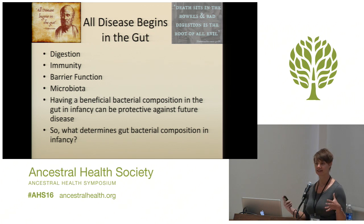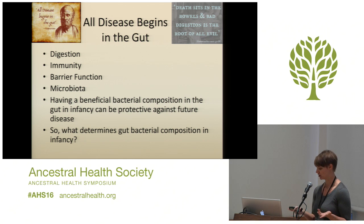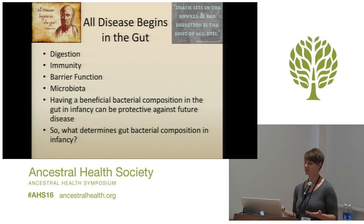So the gut is technically an external environment inside the body, and so you have to have an effective barrier to keep the things that need to be in the unsterile environment of the gut out of the body system. And so the barrier function of the gut prevents autoimmunity, prevents translocation of bacteria into the body, as well as bacterial products such as LPS, which can cause systemic inflammation. So having effective gut barrier function is very important for overall health.